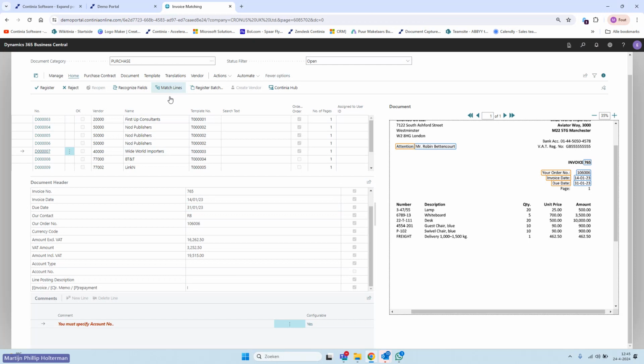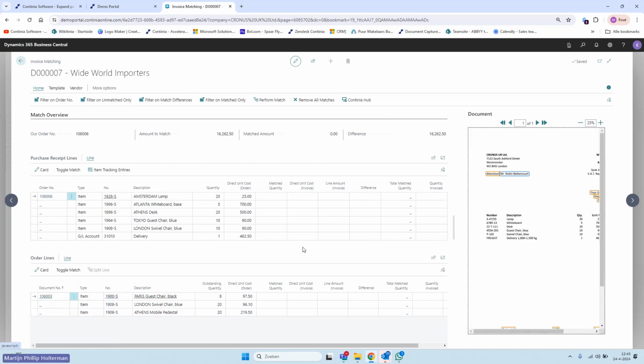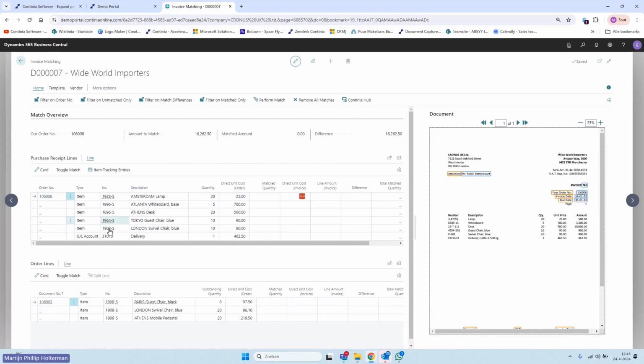And then a new screen will open. And this is our matching screen. And what do we see over here? On the right-hand side, the invoice again. There we go. On the left-hand side, these are your orders from within Business Central.